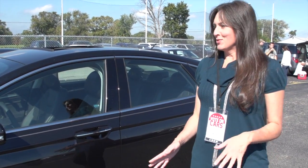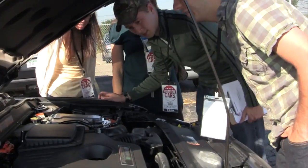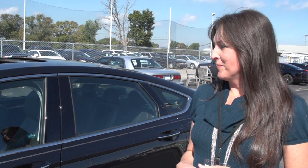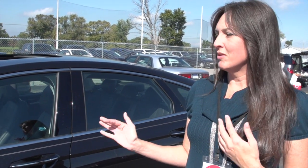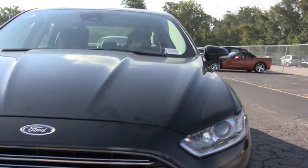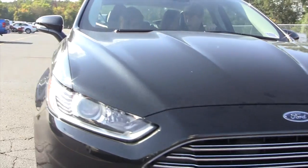I'm not a real big person on being able to talk about engines and horsepower and all of that, but I really love the look of the car. I like the black. It has just a little bit of a glitter to it, and I like things with character. So on the hood, there's a lot of extra lines on there that I found to be attractive.